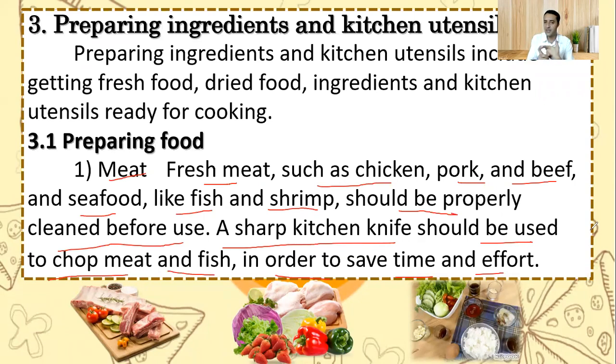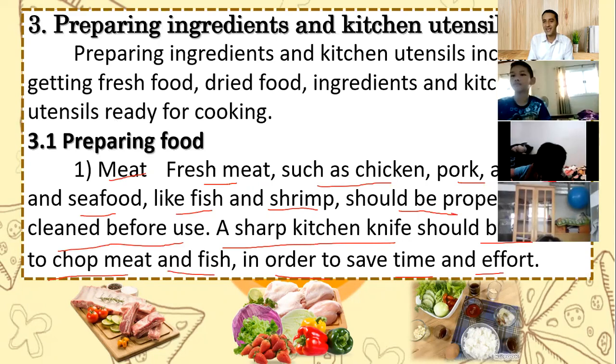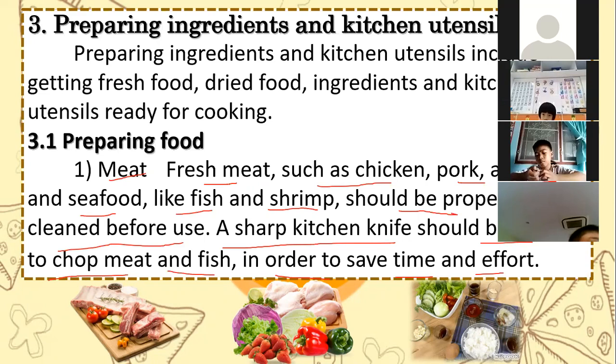Choose fresh meat, all kinds of meat, shrimp, pork, beef, seafood and all. While you're using the knife, make sure that the knife is sharp and you use it carefully, okay? Don't harm yourself, all right? It will save your time and also save your effort. Okay, students, you understand that? How you are going to prepare the food? Yes.